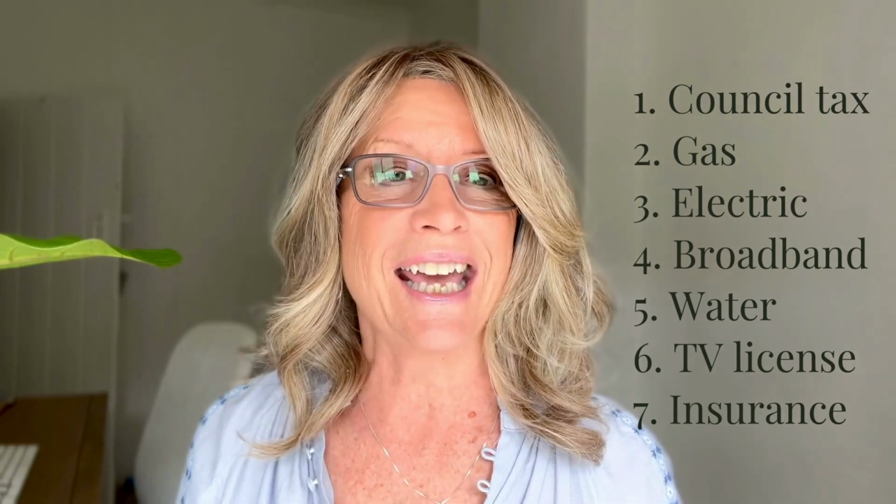So number one, you'll have council tax. That's a little unique to the UK. It's like property tax, only everybody pays it whether you rent or buy. Then you have your gas bill, you have your electric bill, you have broadband or internet, you have a water bill, and TV license is number 6 on the list. That is something very unique to the UK. And of course you have insurance. So let's break it down.